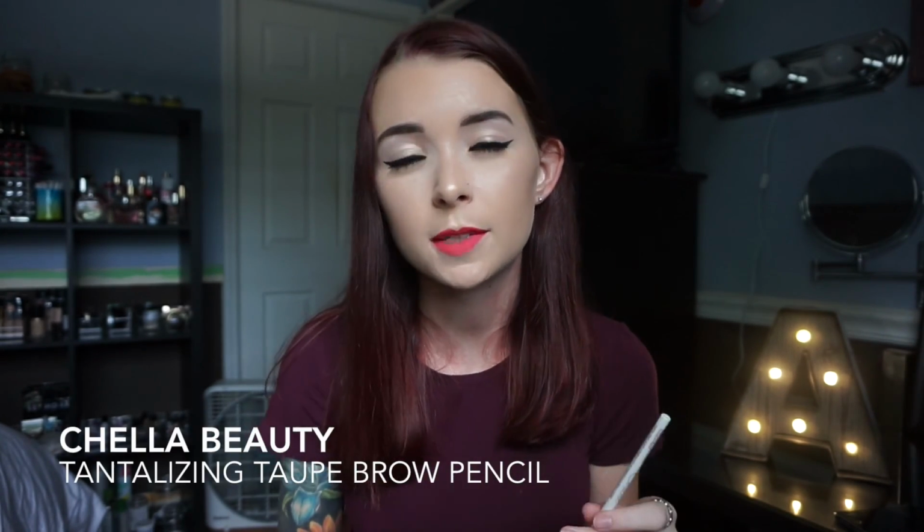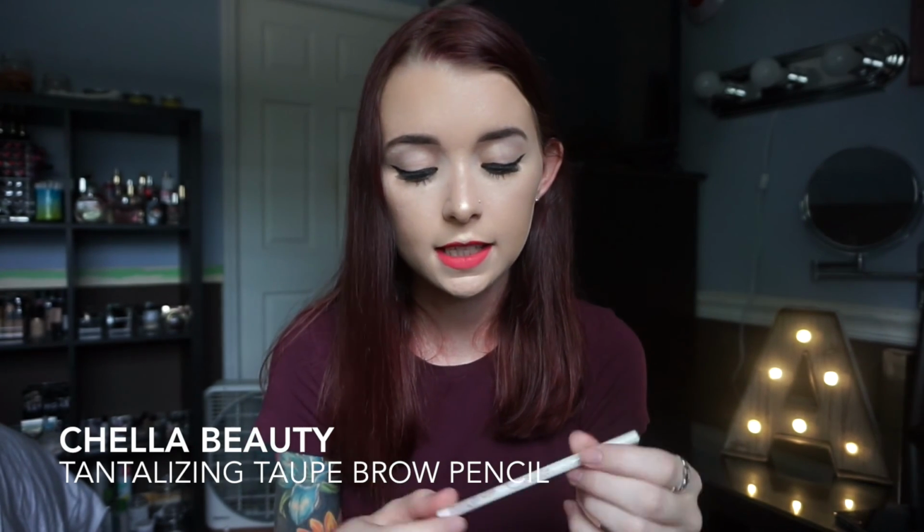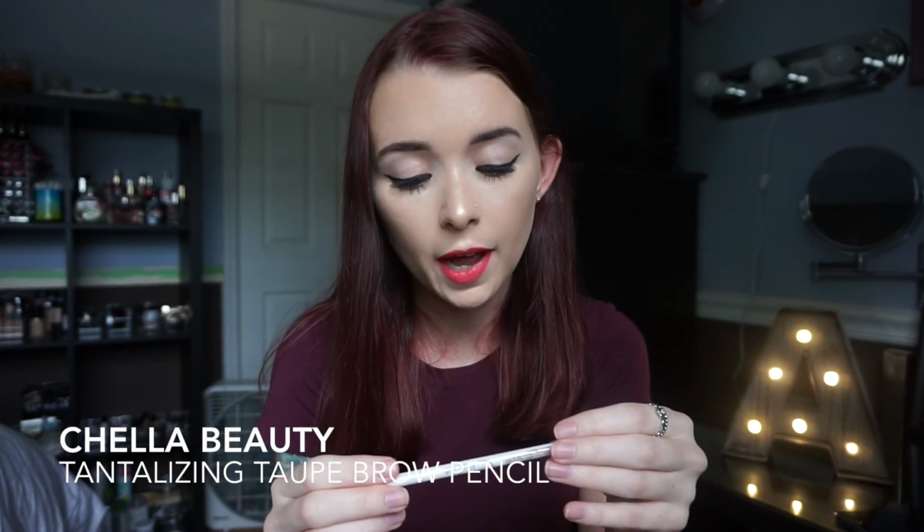The next and last makeup product that I'm going to be talking about is a brow pencil. I'm really picky when it comes to my brows because I use the Anastasia Dip Brow Pomade, but sometimes I have my days where I just can't work with it, so I like to use a pencil. And this is the Chella Tantalizing Taupe Eyebrow Color.